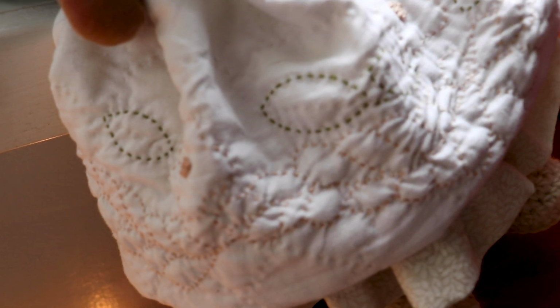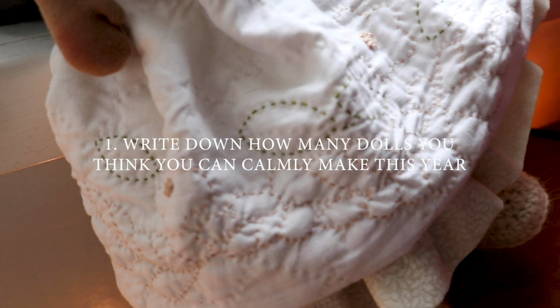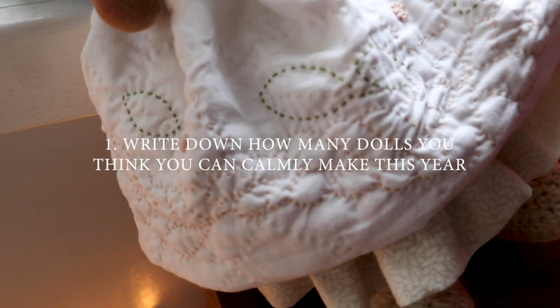The way I do it, and I have been doing this for a few years now, is at the beginning of the year, I write down how many dolls I would love to make. I like to take my time with the dolls, so I schedule only very few per year. This also stems from the fact that most of my dolls are quite complex, so therefore they take me longer.